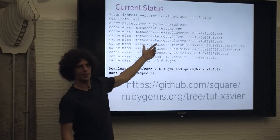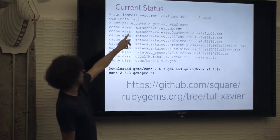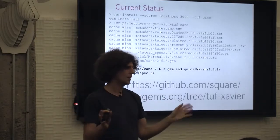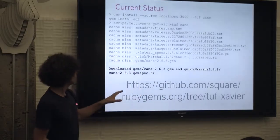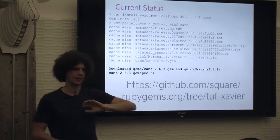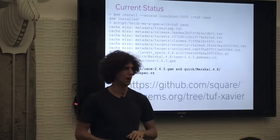of the metadata. A lot of this stuff, it looks like, wow, that's a lot of round trips, but you can actually cache a lot of that and fetch them all in parallel, and it all works out pretty nice. And this is all CDN-able, so we can distribute it all out so it's really fast.